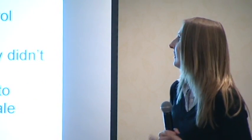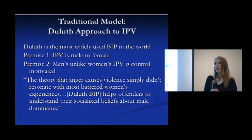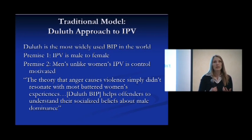So the traditional model, which obviously you all know, is Duluth, and it's the most widely used battery programme in the world. In the UK, an organisation called Respect have been given the job by the UK government to accredit all programmes, and they are strongly of the belief in these premises that intimate partner violence is male to female, that men's, unlike women's, violence is control motivated. On their website, they tell us the theory that anger causes violence simply didn't resonate with most battered women's experiences.